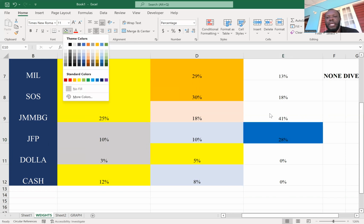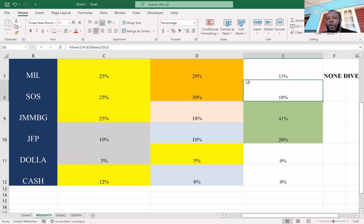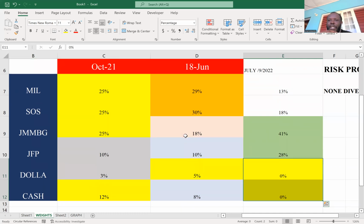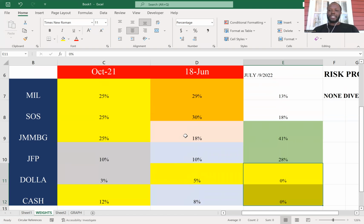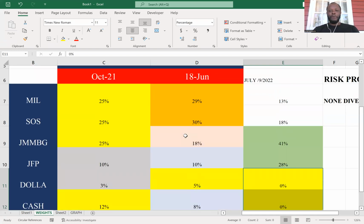So we believe that JFP and Jmmb are our big bets going forward. We're looking for big movement from these two companies. As you can see, Dolla is 0% of the portfolio as of now, and we do not have any cash on hand. So we are fully invested, and our portfolio is reflecting a large bet on the Jmmb stock and on the JFP stock. Those are the two stocks that we're betting most of the portfolio on. Those two stocks make up some 69% of the portfolio, so we're looking for big things from those two stocks.